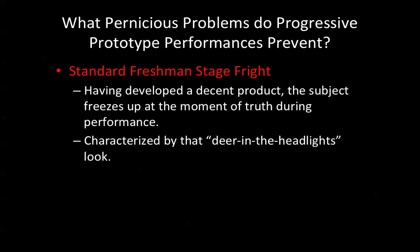And last, there's the standard freshman stage fright. After doing a pretty good job on the product, the learner freezes up and gets that deer in the headlights look during the performance. Well, if you've already done 4 practice performances before this, perhaps you'll be less inclined to freeze up.